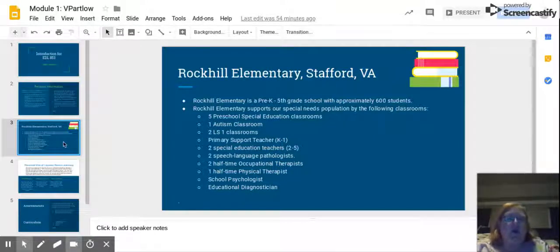We have an autism classroom in our school that serves our children with autism from kindergarten through 5th grade. We have 2 LS1 classrooms. We also have a primary support teacher who supports our kindergarten and 1st grade students. We have 2 special education teachers that serve our 2nd grade through 5th grade. We also have on staff 2 speech language pathologists, 2 half-time occupational therapists, and 1 half-time physical therapist.